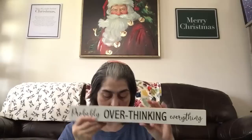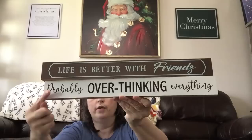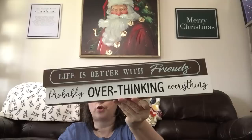I'm telling you. And the other one that I picked up is Life is Better with Friends. Now, there are 4 in total. I found 3 others, and I could not remember if one of the 3 that I picked up was this one because it didn't seem familiar to me. But I know for a fact that I had not picked up Life is Better with Friends. So I picked up these 2, but you'll see in a future Dollar Tree haul the others that are out right now.